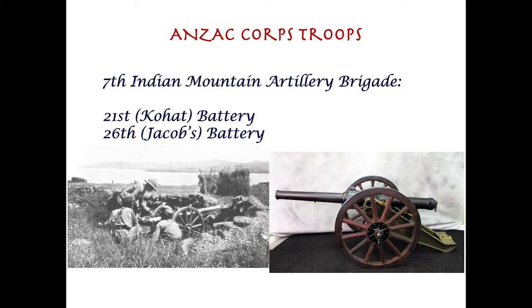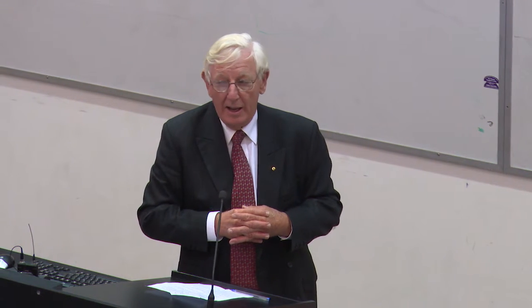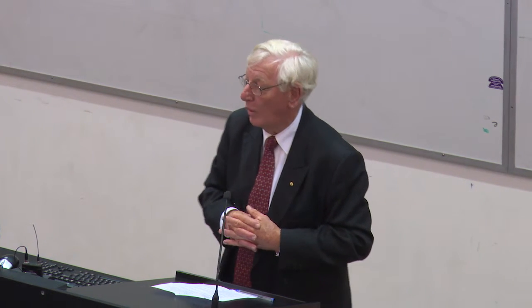Also in corps troops for Anzac was the 7th Indian Mountain Artillery Brigade, and it consisted of two batteries using the 10-pounder breech-loading mountain gun. Now, it's a small gun, as you can see in the photograph there. It's also called the screw gun. The barrel screws in half, and it's carried by pack horse or pack mule and is designed as a close support weapon to infantry.